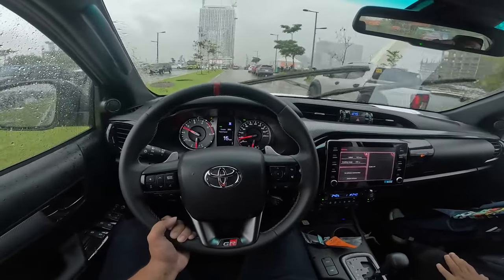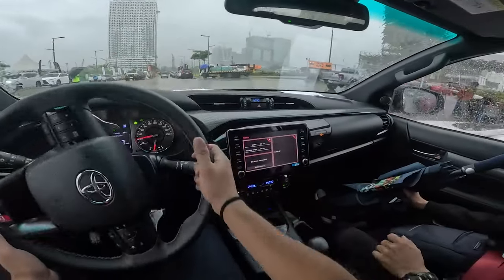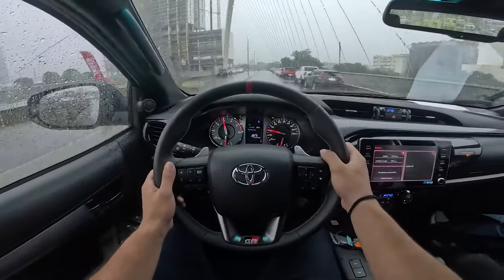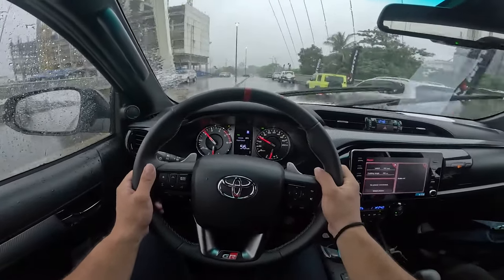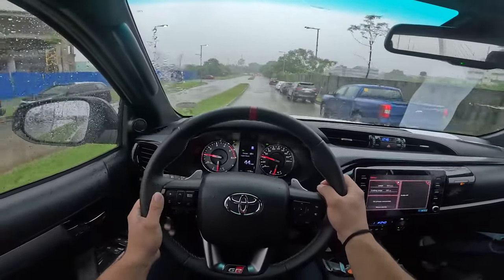The difference in ride quality, you definitely can tell. The Hilux GRS definitely has a stiffer suspension setup, and that's always been the case. Definitely the ride of the Ranger Raptor feels a lot more plush. It feels a lot more pillowy than the Hilux GRS. Although I would say, I think the ride of the Hilux GRS feels better than the regular Hilux.